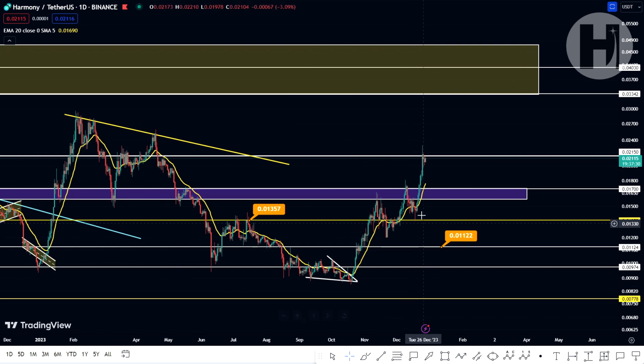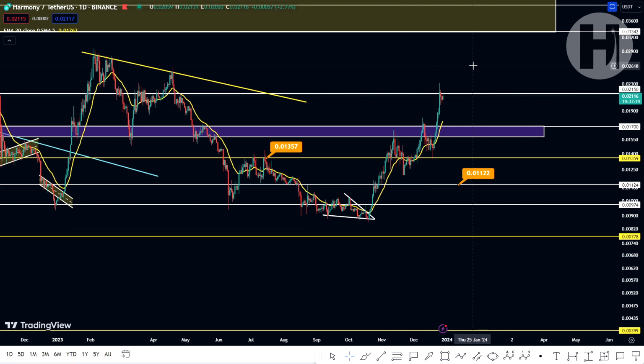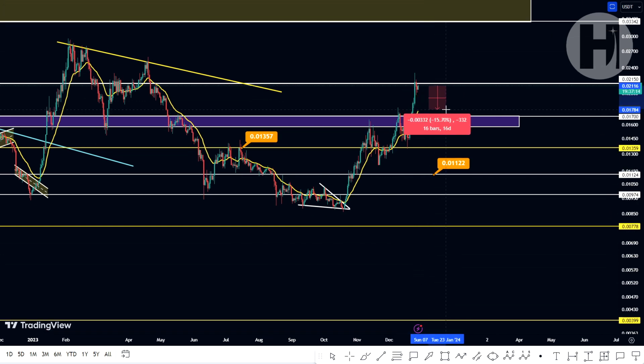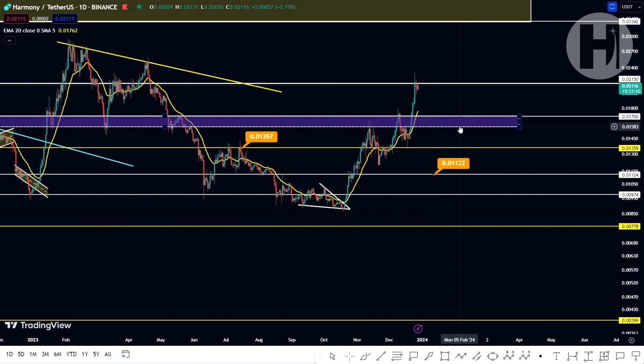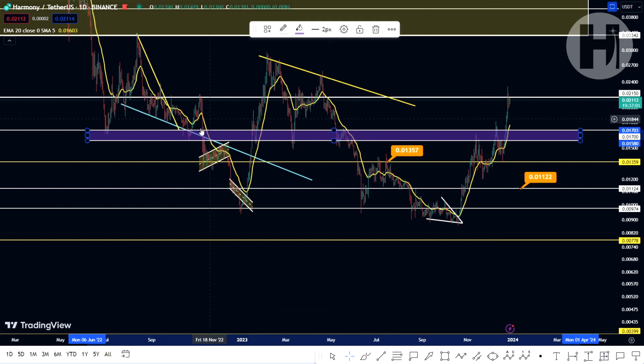Now, if we take a look at the current scenario that we have here, it looks like a very nice uptrend. I'm not going to lie, we're starting quite a nice uptrend, and at some point there has to be a reversal, or a retracement, I should say. And you can see we're a bit overextended from the 20 EMA, so a pullback to the 20 is a 15, 16, almost 17% pullback, down to approximately 0.0177 cents.